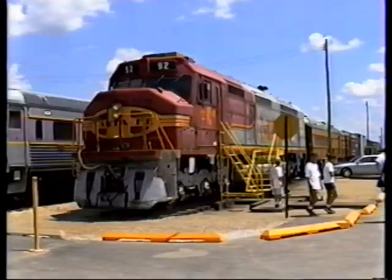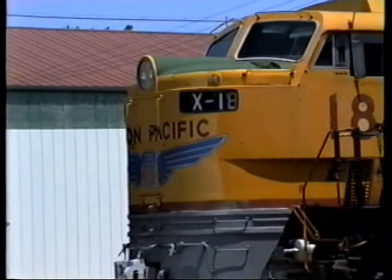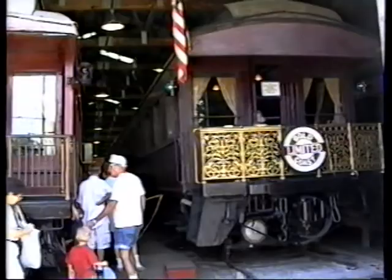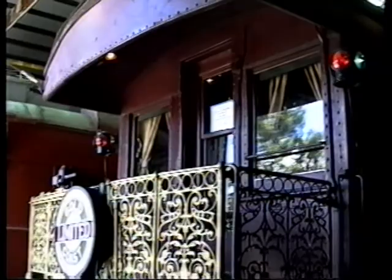Some more modern engines stored outside. Station cars and railway cars in this barn. This is the back platform where presidential candidates used to make their speeches on their cross-country junkets. Presidential suite. The brass bed. Even a dining room.